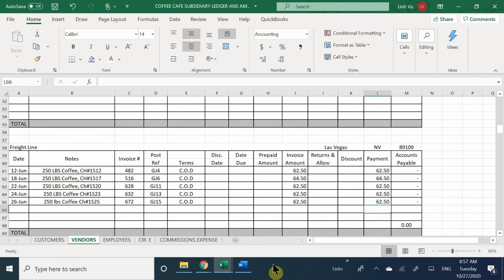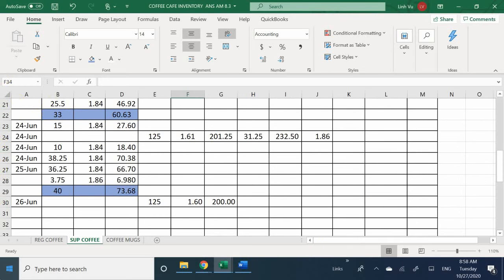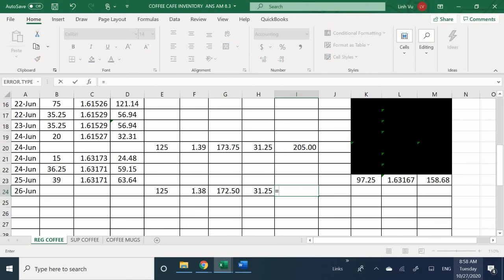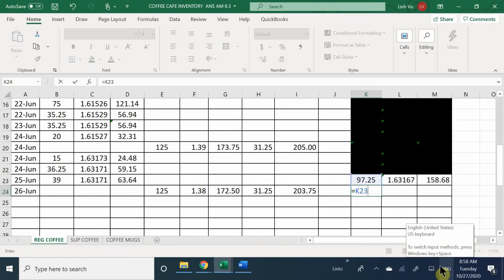Now we have to update inventory. Yes, update your inventory. All right, so here's your regular coffee. So with the inventory, 31.25, the total should be $203.75. Good. The cost per item, $1.63.